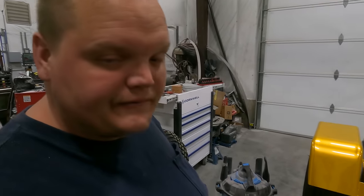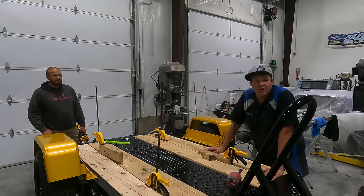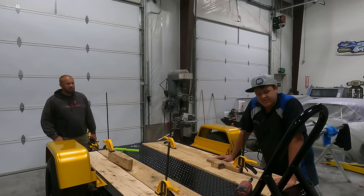Now it looks beautiful. So we've got everything drilled. It's all countersunk. It's ready to be clear coated and then bolted on, but it's late, so we're going home. My brother came to help. He did an awesome job doing all the wood. I think Ed's gonna appreciate it and everybody else. So it's time to go home.